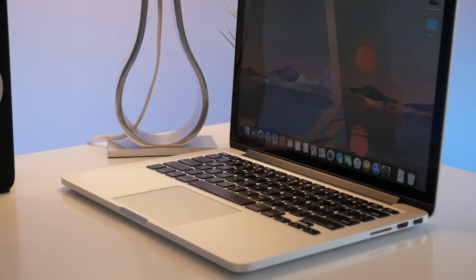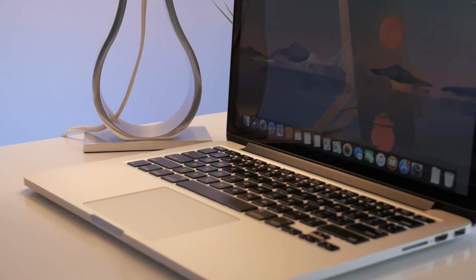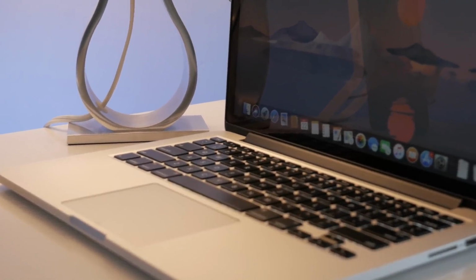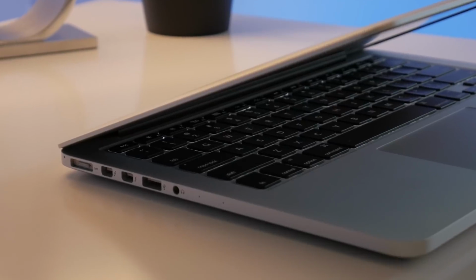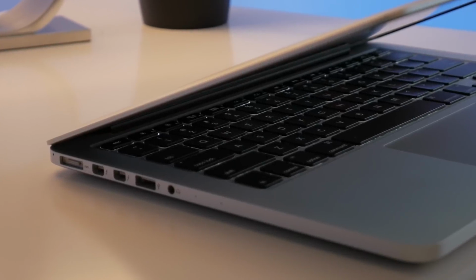So next up is the RAM configuration. Now I say configuration because these computers don't handle the RAM in the same way. So the MacBook that I have is the base model late 2013, so it has a standard 4 GB of non-upgradable soldered on RAM. This is not ideal.